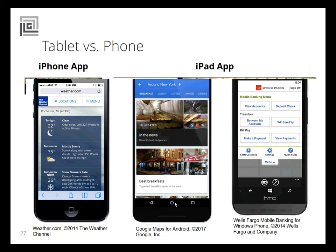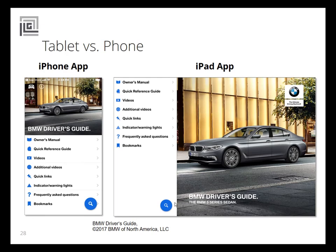And then, of course, next, tablet versus phone. We've already seen a little bit about this, but now I have, for the BMW driver's guide, both the iPhone version and the iPad version. And obviously this is an example of responsive design, I believe, Matt, not adaptive, responsive. Mm-hmm. So we have a lot more room with the tablet, and you can definitely reserve a lot of room for your content on the tablet while still having just as big a menu available. So there's of course a lot more flexibility with a tablet.